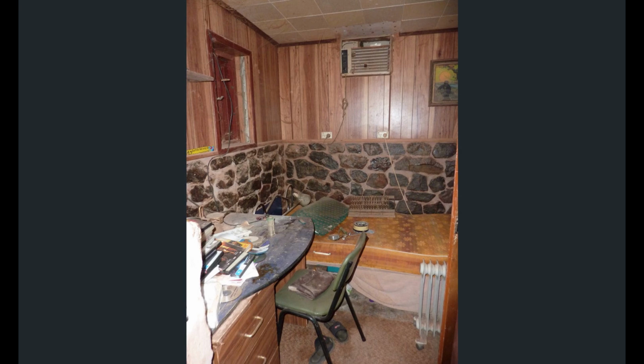This was somebody's whole life. All these just random CDs on this dirty desk. Wow. And a scale. There's a random scale.